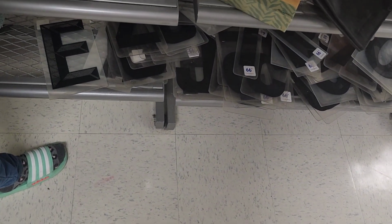Those down there look like the numbers that go on those signs at fast food restaurants. I'm pretty sure that's what that is, and they're 99 cents each. Maybe I could be wrong, but I'm pretty sure that's what those were.